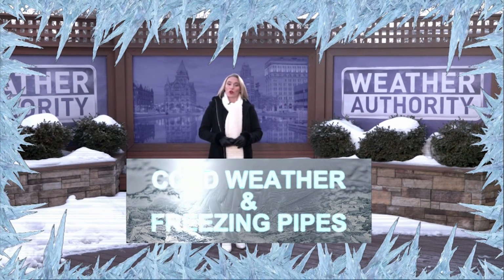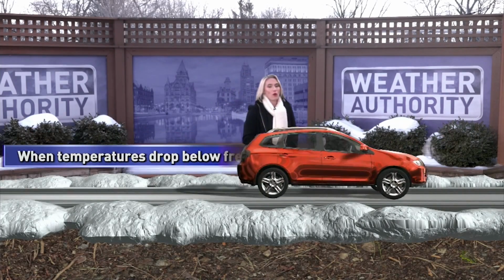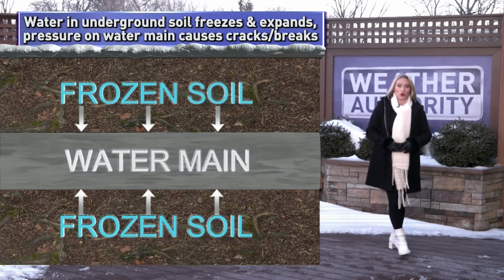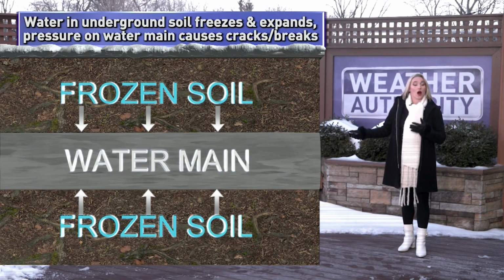It's the time of year where cold weather can lead to freezing pipes and water main breaks. But how and why does this happen? Well, of course, we need temperatures below freezing, 32 degrees. The water mains are usually a couple of feet below the surface of the roads.